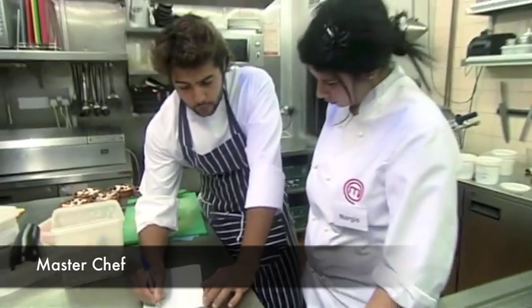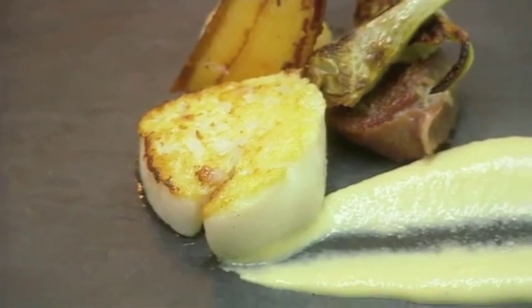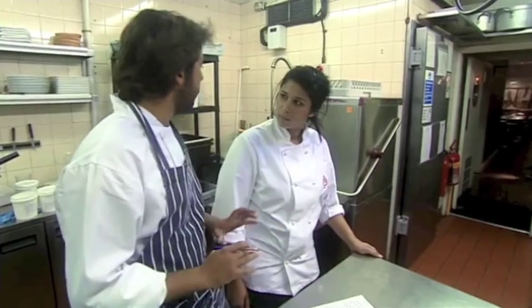Having trained at the legendary El Bulli, head chef Omar Allibhoy's tapas dishes are technically challenging, delicate and precise. If the mise en place is not done right, the end of the dish will not be done right.